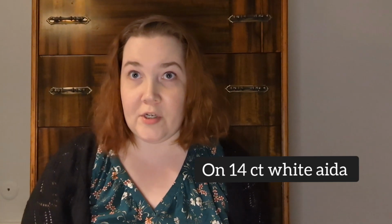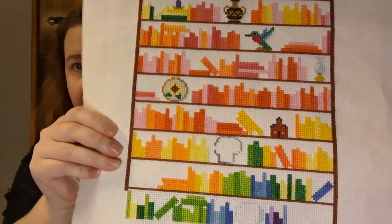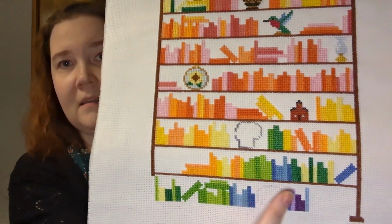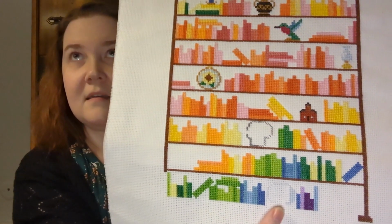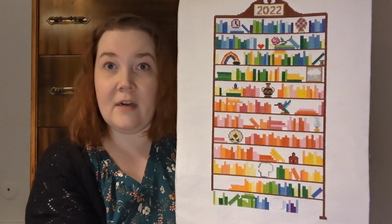Up next is my last new start from 2021. It is Temperature Bookshelf by Christie's Corner. Started December 28th of 2021. And this is where I'm at. So I've got a few more days to add to January, and then the rest of the shelf, and then the little accessory pieces. So I have a skull outlined for October, and then November, I have a snow globe, so it's outlined, but just need to finish that. So this is my 2022 temperature chart. It is Temperature Bookshelf.